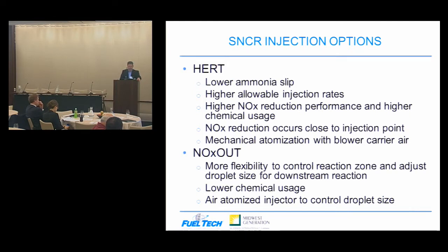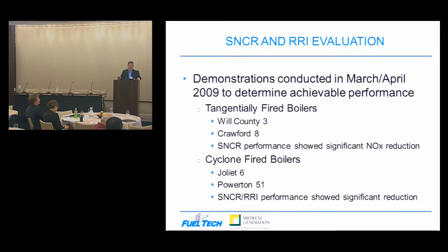So the combination of those allowed us to look at some really positive results as it relates to Midwest Gen. In 2009, March, April, we did some actual demonstrations to determine achievable performance. On T-fired units, we did Will County 3 and Crawford 8 and showed some very significant reductions. On Joliet 6 and Powerton 51, the combination of SNCR and RRI also was very promising.